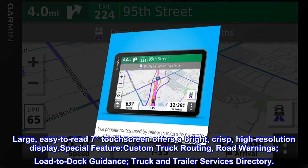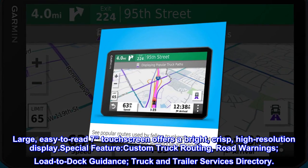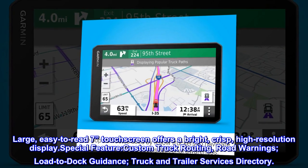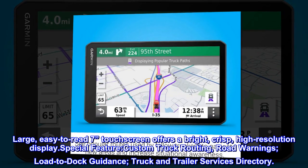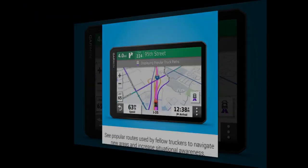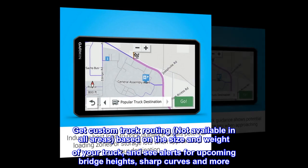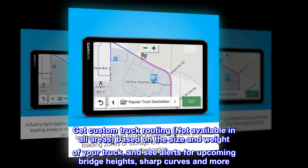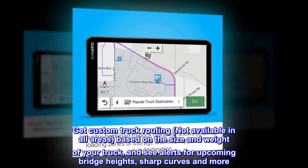Large, easy-to-read 7-inch touchscreen offers a bright, crisp, high-resolution display. Special feature, custom truck routing, road warnings, load-to-dock guidance, truck and trailer services directory. Get custom truck routing, not available in all areas, based on the size and weight of your truck, and see alerts for upcoming bridge heights, sharp curves and more.